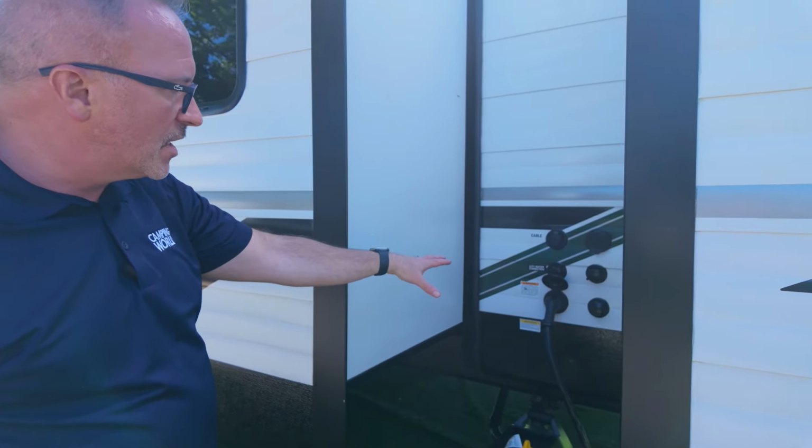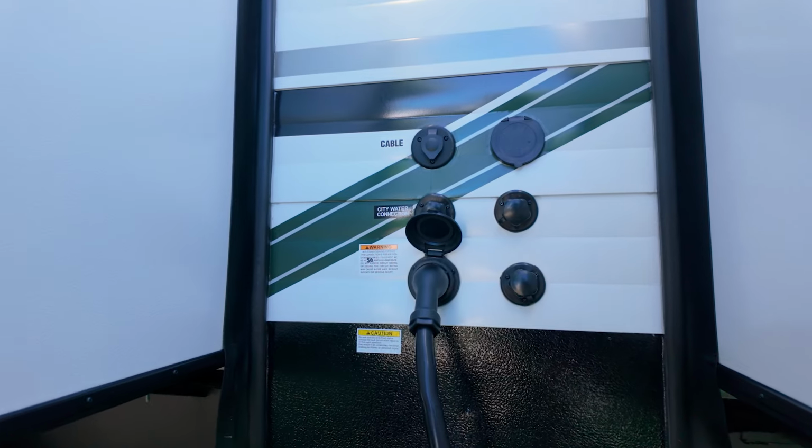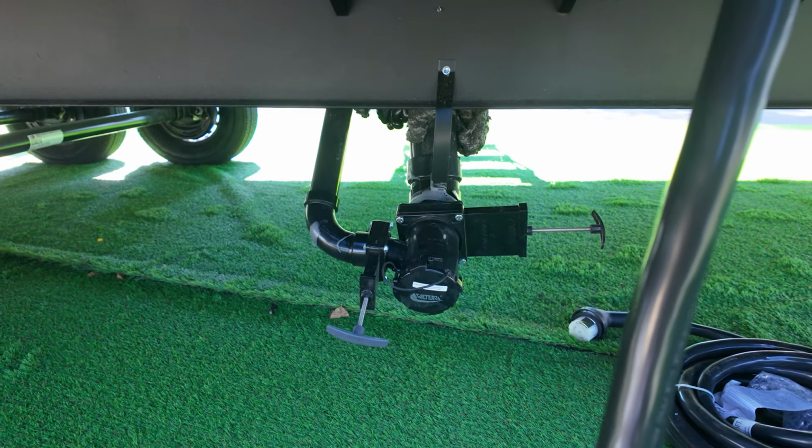So your 50 amp plug is right here, as well as your city water connection, black tank flush, spray port, aka external shower, and your main cable connection for when you're at the campsite. And down below that is going to be your terminations.